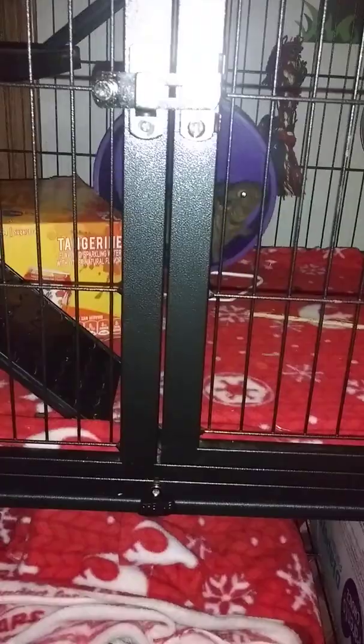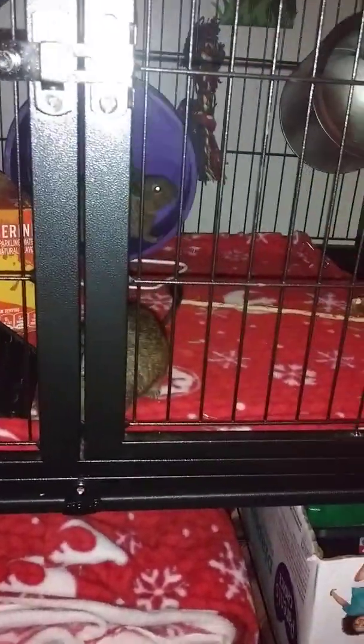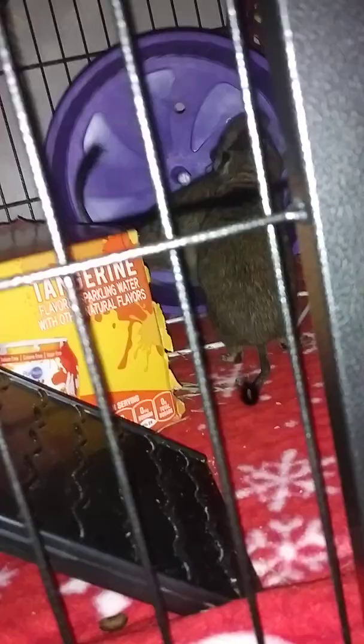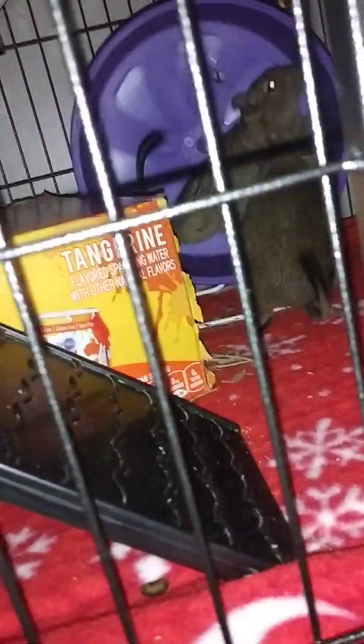And then find a breeder or rescue a pet store. I actually found mine at a pet store because there literally is nobody else around where I live that has Degus. So it was kind of a hit or miss thing, and I'm actually about to go into my story now. Be prepared is number 8.